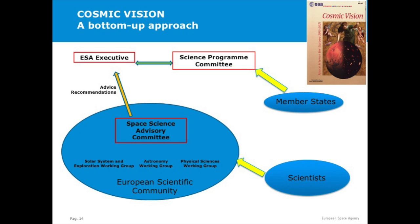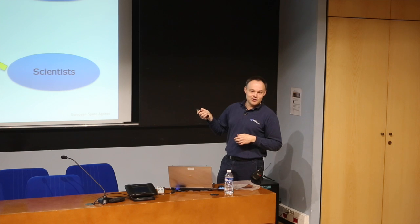So that's a lot of criteria that makes things a little bit complicated, and at this stage it's politics and budget, and it's always complicated.